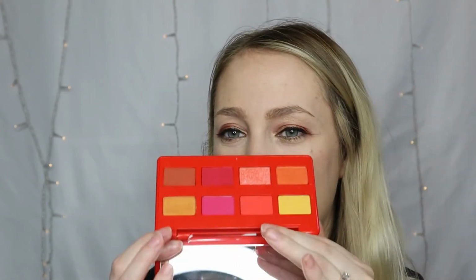Yeah, this doesn't really strike me as the most wearable palette. I'm going to have to kind of see. There's a couple shades, like maybe 1 or 2 that are more wearable, but some of these pinks and reds, I don't really know. Honestly, it also doesn't feel like a $30 palette. It feels more like a $15, $20 palette. We'll have to see about that.